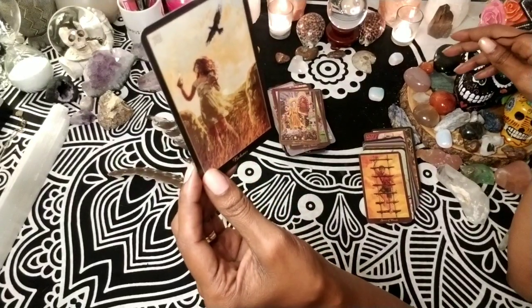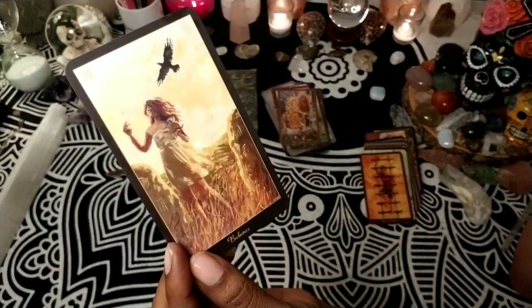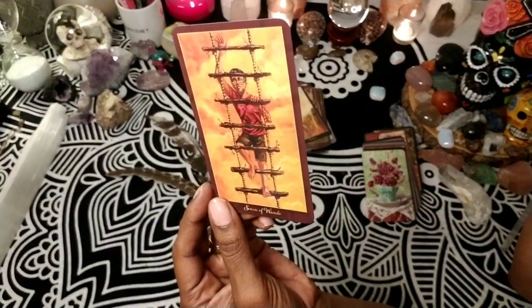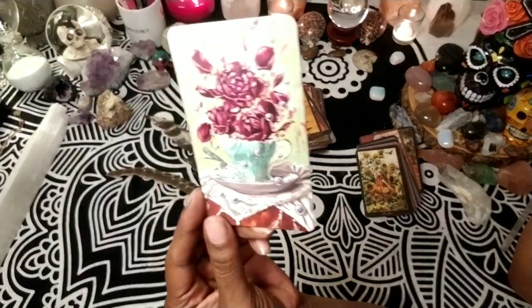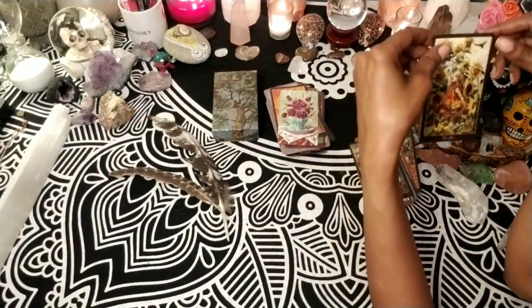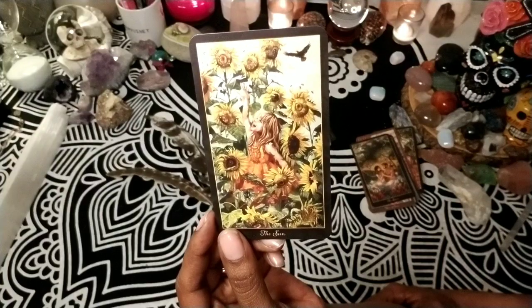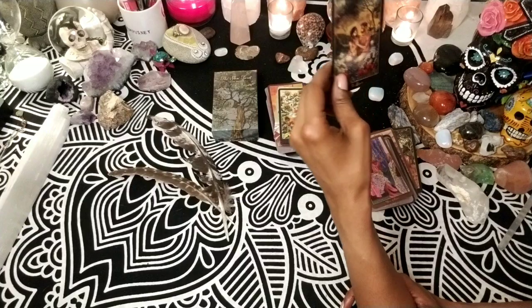Here is Balance, which is in this deck, Justice. Here is the Seven of Wands. Here's another Ace. This is the Ace of Cups. Here is the Sun card. I really get to take this in. Didn't get a real chance to look at it before. Getting that Sun energy. Here is the Lovers.